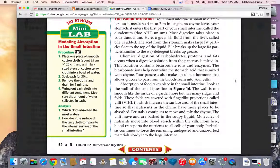Absorption of food takes place in the small intestines. Look at the wall of the small intestines in figure 16. The wall is not smooth like the inside of a garden hose, but has many ridges and folds.